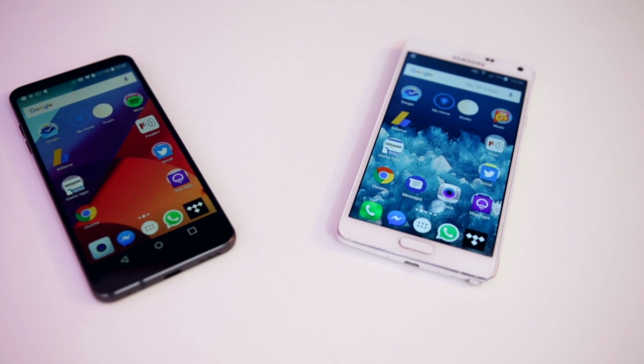But I've been a little bit unsure what to upgrade to, and I don't have the luxury of reviewing every single phone that comes out. So hopefully this is going to be quite relatable to you because I want to give you my verdict on what phone I'm actually going to buy this year.